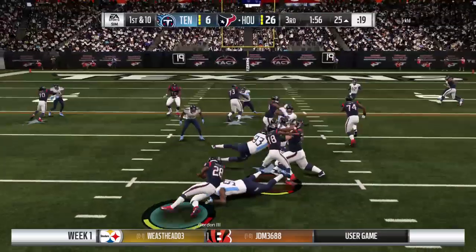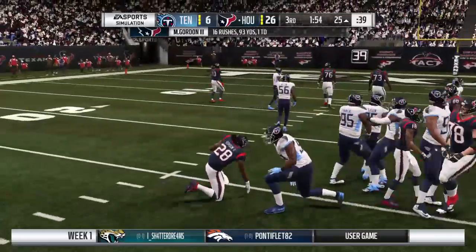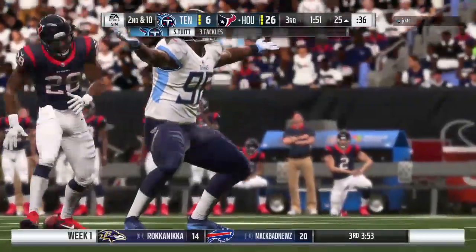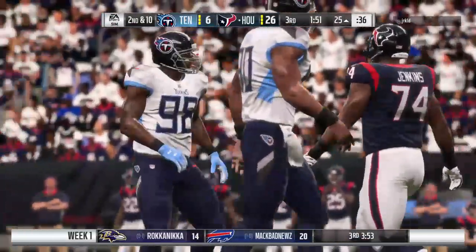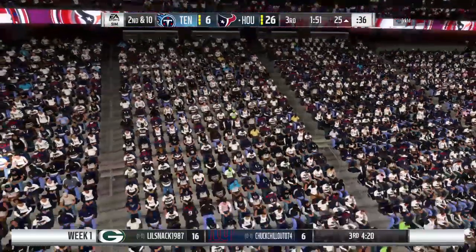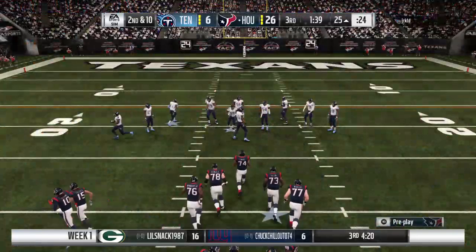Another tote for Gordon. He's been busy this afternoon. And nothing doing. He's immediately taken down at the line of scrimmage. Stephon Tuitt, the one that got him down. Doubling this guy has to be a priority before moving up to the next level because the big fella just ate that one alive, just stuffed it.